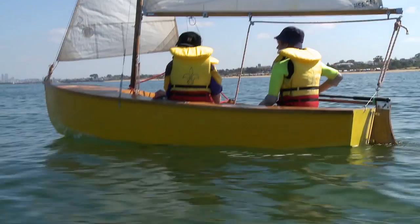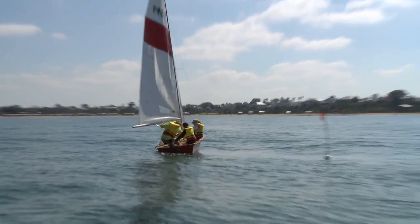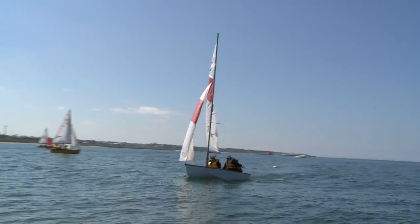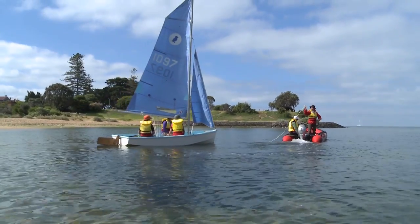I'm Jeff Woods. I'm a member of the branch sailing team. The Scouts come here usually knowing nothing about sailing, and hopefully they'll leave knowing at least how to jibe and tack and go with the wind. We have a high emphasis on safety to try and really minimise the risk to the leaders and Scouts who are participating in the activity.